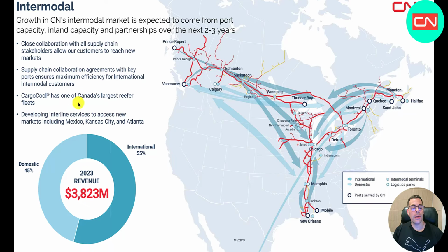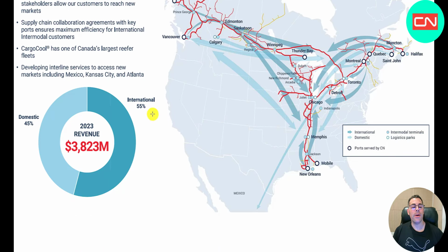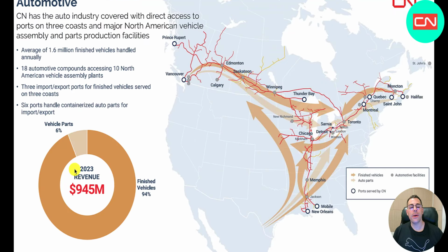Their intermodal is 3.8 billion of revenue, 55% international, so that's US, 45% domestic, that's Canada. Automotive a little under 1 billion. Most of it is finished vehicles, 6% is vehicle parts. They shipped 1.6 million vehicles in 2023.